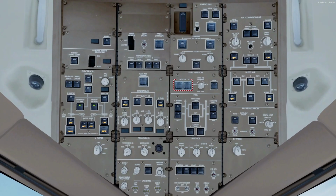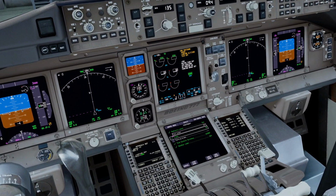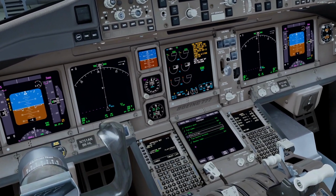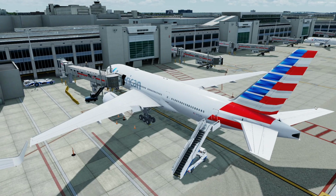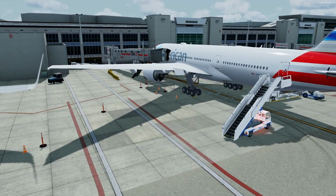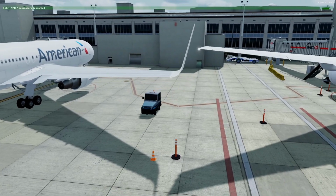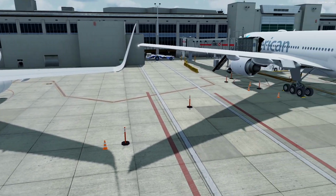Okay, trying to remember again. I think those, and the electrics, and then the right one. I hope that's correct. Fuel pumps, of course. Like that. And parking brake is set, and that's fine. Shutdown checklist completed. Okay, I'm just seeing, I think we might have been lucky here. That's not even a meter, I would guess. Less than a couple of feet. So, quite nice.